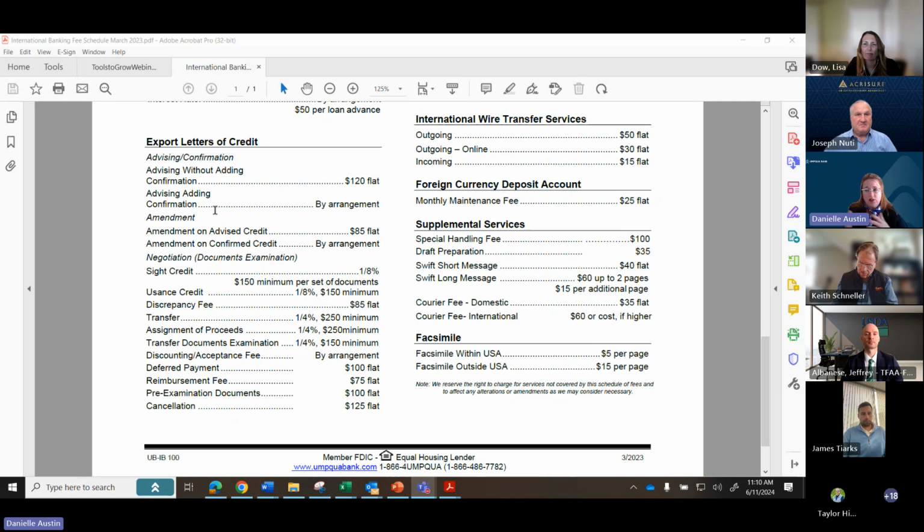So the importer doesn't want changes either. That's why they want your LC instructions. So maybe 85. The examination, it's usually 1/8% with a minimum of maybe 150. The usance clause, which is the financing piece, I quoted there 7%. So there's a way to calculate that. Happy to do that.